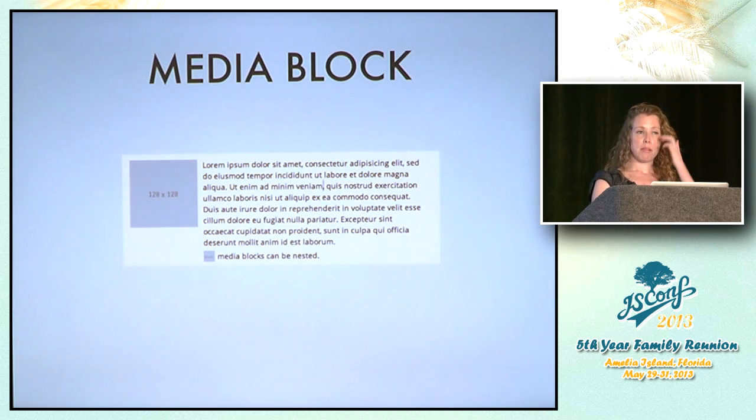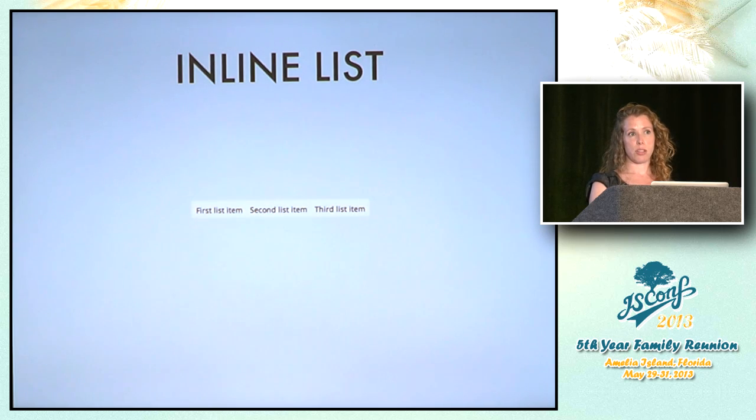Finally, we also have a media block, which lets you lay out images with text, and an inline list that lets you lay out things when you need vertical alignment. And so with those 3 pieces of layout, you hardly ever have to write any more floats again.